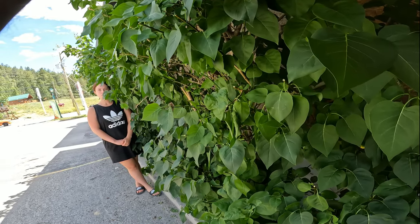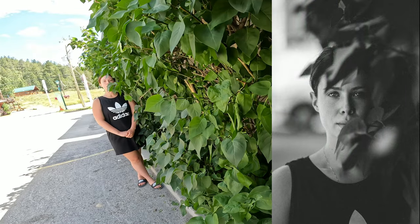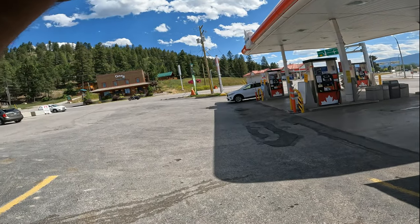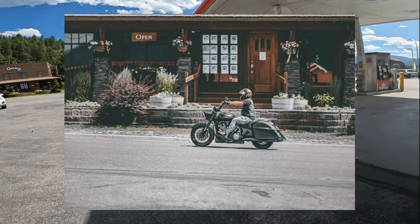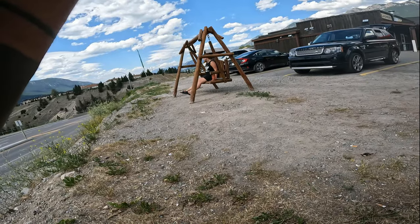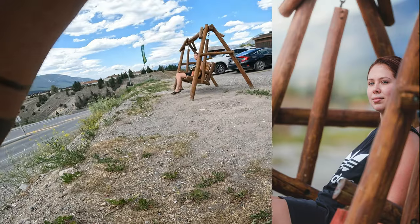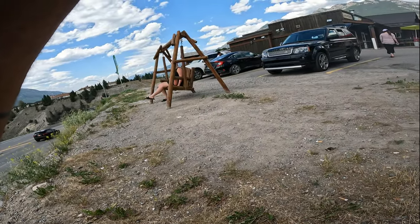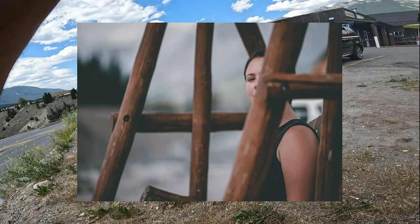One, two. Nice. Pop out a little bit. Overexposed, but I can fix that. Okay, babe, look over here. Keep on looking. Nice. Like that. Oh, missed it. Just quick autofocus.